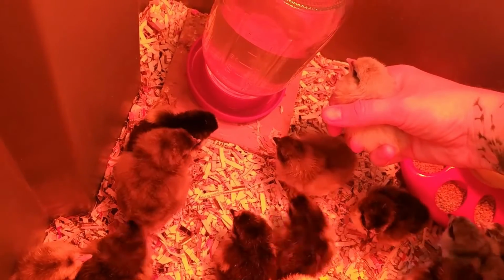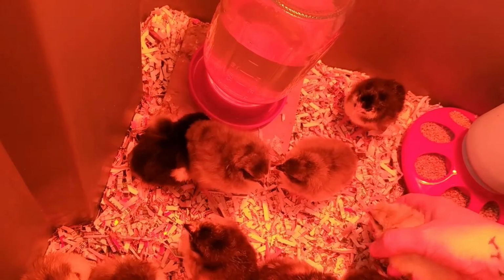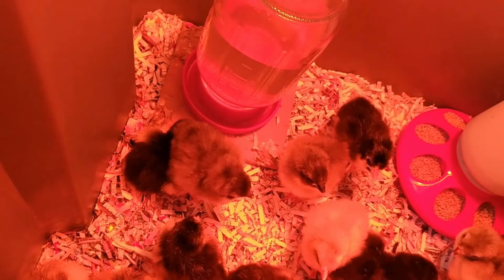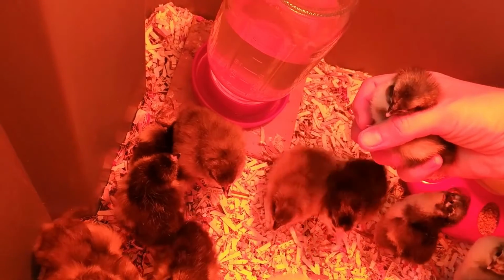It looks harsh, but you have to dip their little beaks in the water so that they know that that's what it is. And then once a few of them catch on, then they'll all catch on.